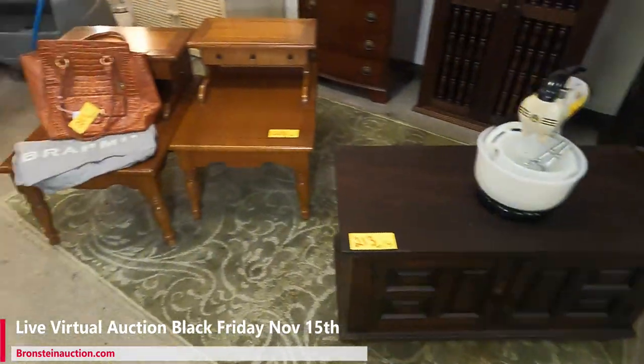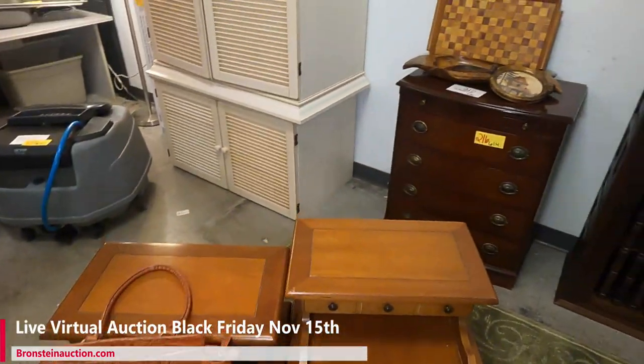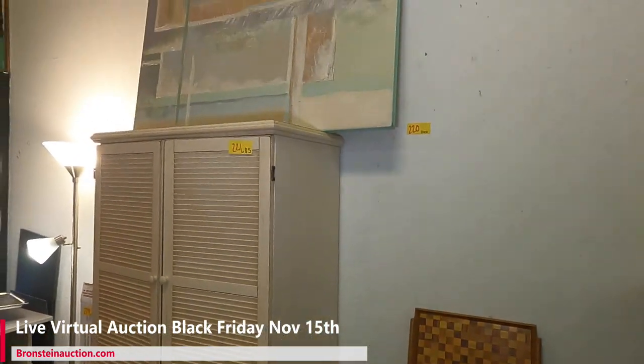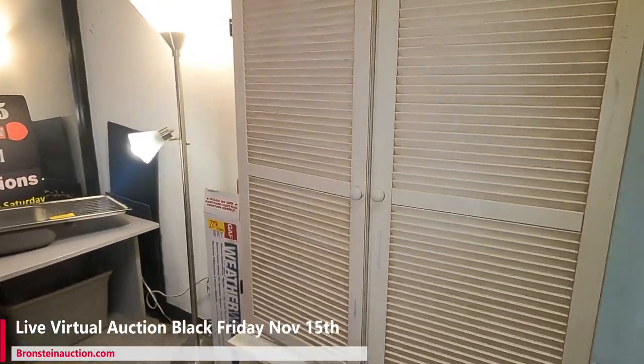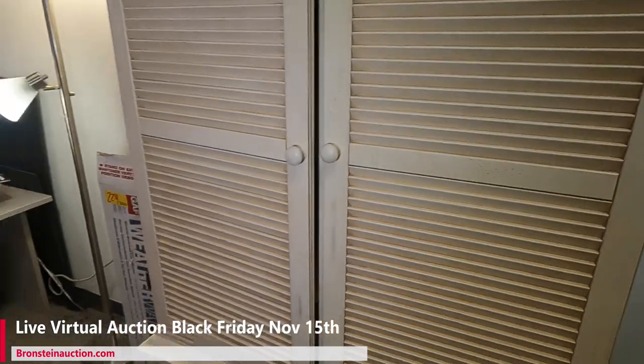Salad stool stand. All right, some mid-century tables. A Bremen purse. All kinds of cool furnishings over here and decor. Nice modern picture up top. And a really nice armoire right here. And I'm going to open it up for you, Cassandra, so you can see it. All right, here we go.